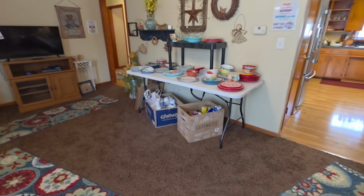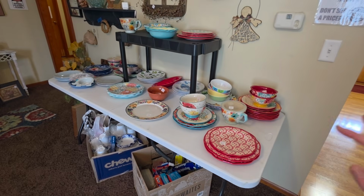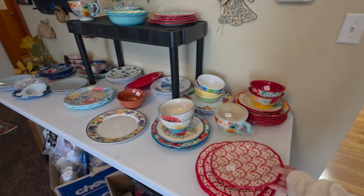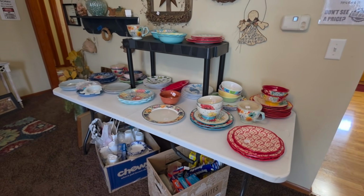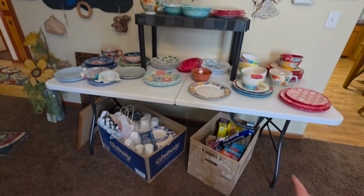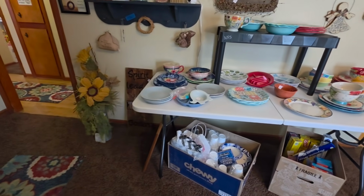Here's where we have some of our kitchen stuff, and we just found the box of all of this Pioneer Woman dishes and bowls and things like that. So I don't know that I had advertised those a whole lot, but we do have a lot of those. We went through and kind of pieced them together in matching sets. So this table, it has a couple of things that are not Pioneer Woman, but most of it is. Then we do have like our paper goods and Ziploc bags and all the kind of things to stock back up on.